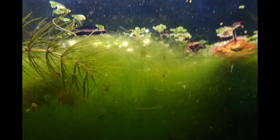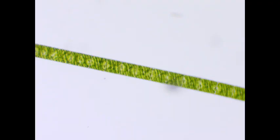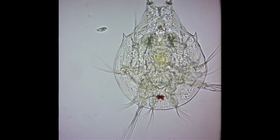Algae are non-flowering plants, and we have green filamentous algae and diatoms in this picture. And we can look a little closer, and we see that the green filament is Spirogyra. Feeding on aquatic plants are insect larvae, other larval forms that are in the pond, and my favorite, this little tiny copepod larvae. Isn't he cute?